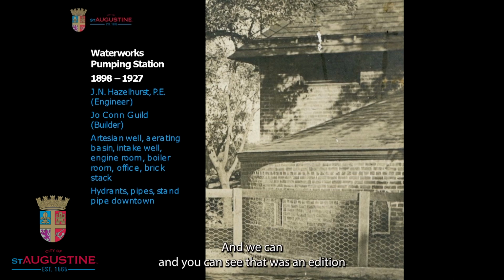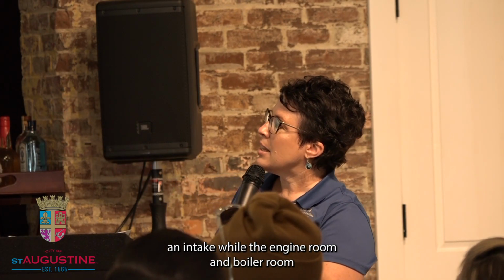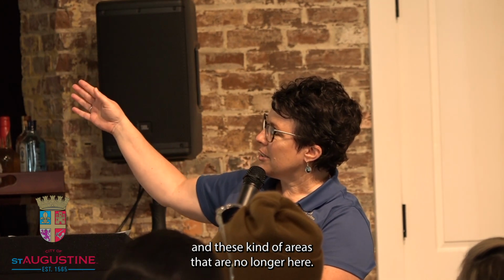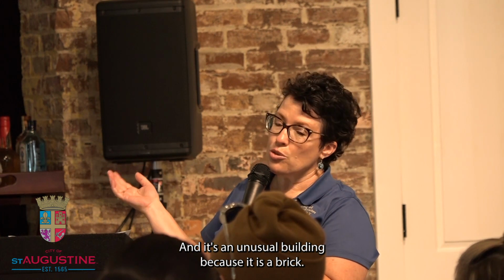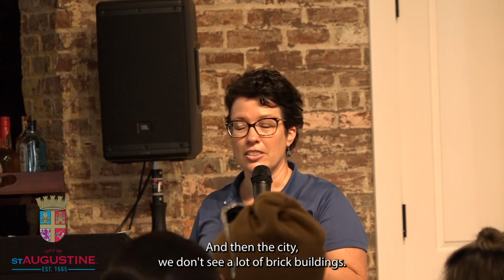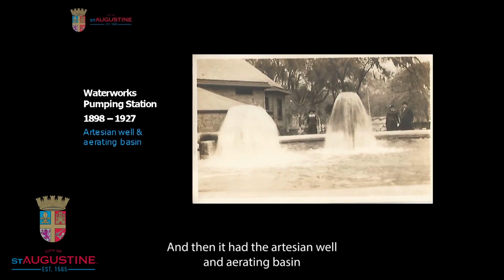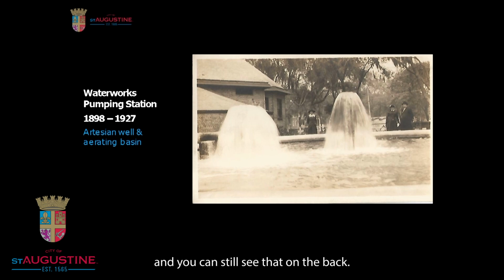And you can see that was an addition that is not here anymore. That held the water. There was an intake well, the engine room and boiler room, in these areas that are no longer here. And it's an unusual building because it is brick, and in the city we don't see a lot of brick buildings.